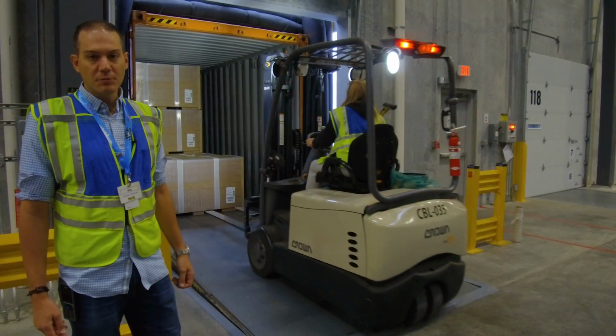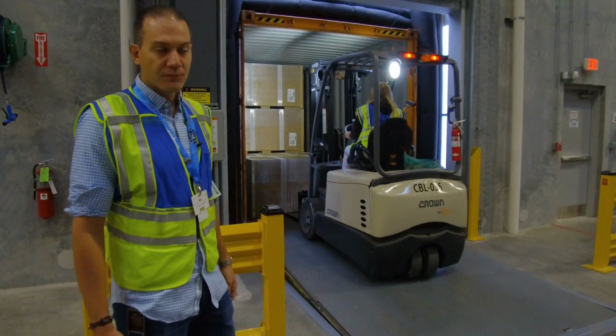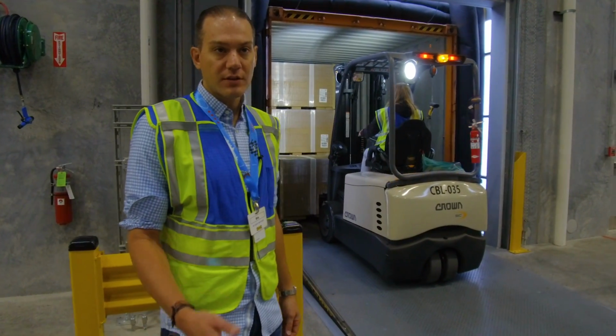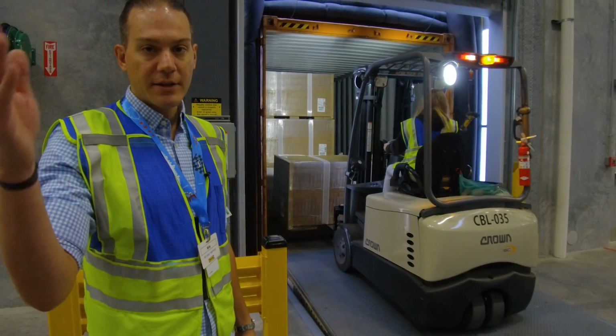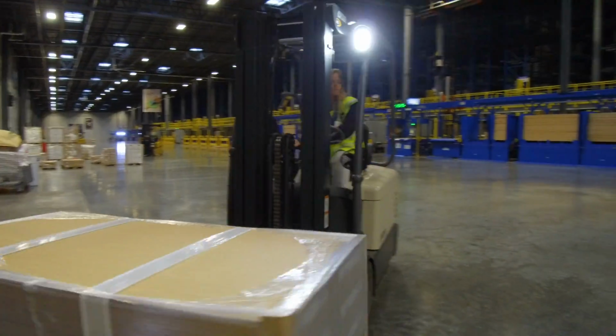A key design element in this distribution center is that the dock doors are very close to the interface stations. This allows coworkers that are loading a truck to have a short distance to travel from the interface station to the door, or coworkers that are unloading to have a short distance to travel from the door to the put-away point.